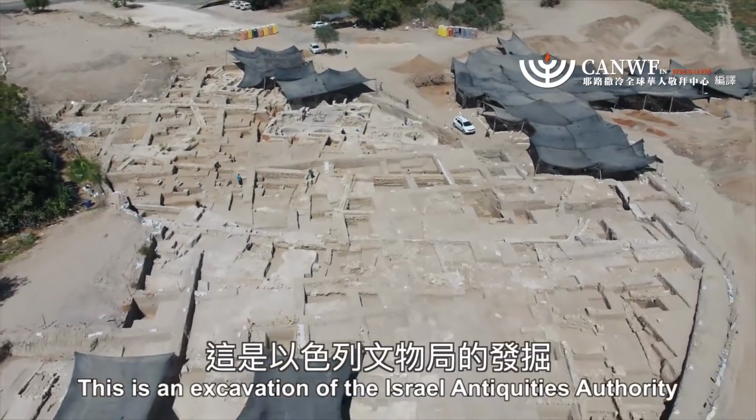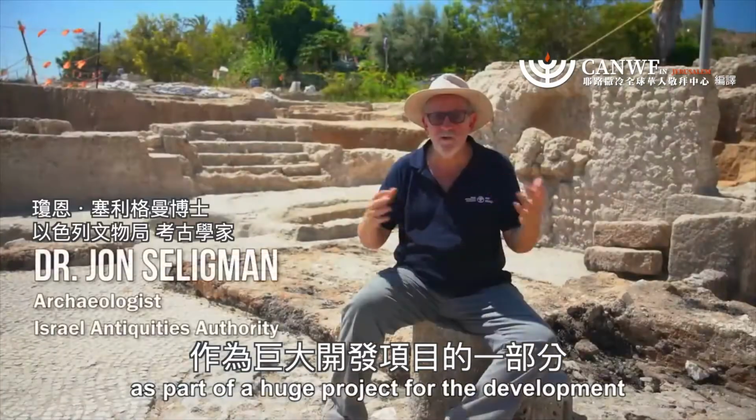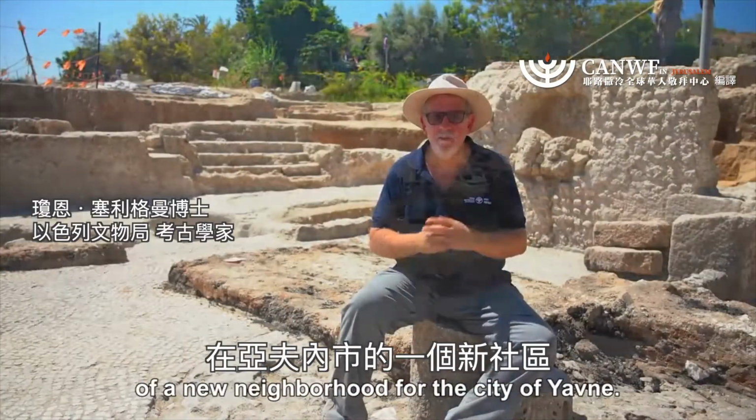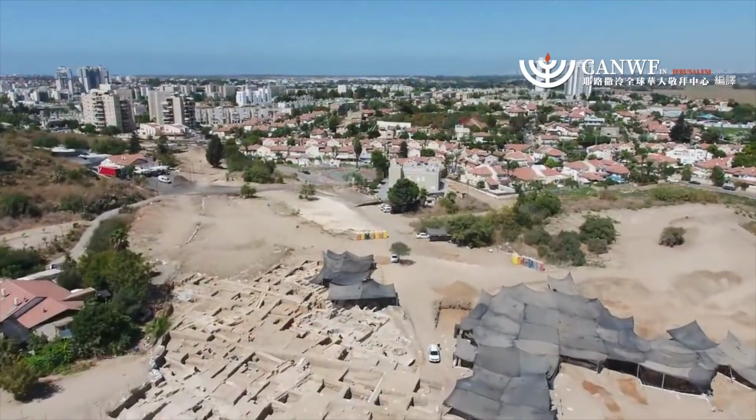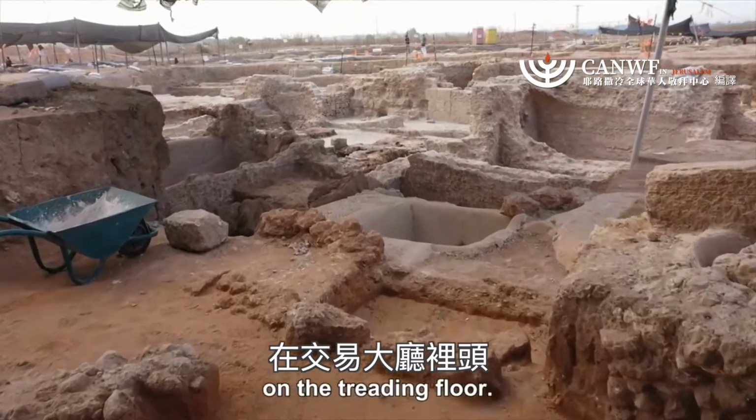This is an excavation of the Israel Antiquities Authority done for the Israel Lands Authority as part of a huge project for the development of a new neighborhood for the city of Yavne. I'm sitting at the moment in the midst of a large wine press on the trading floor.